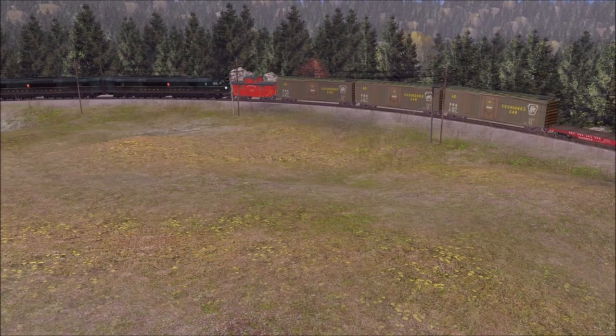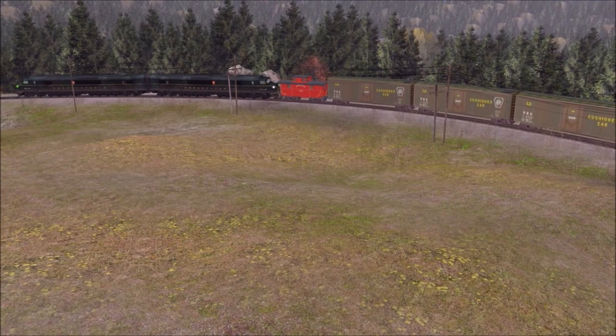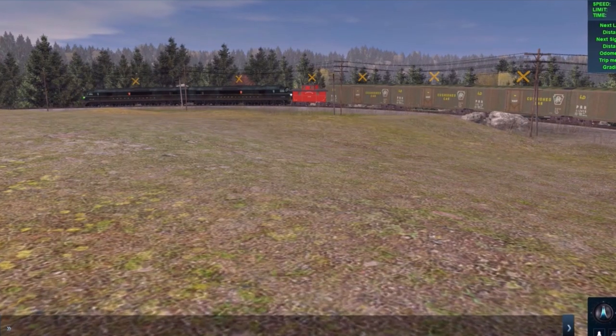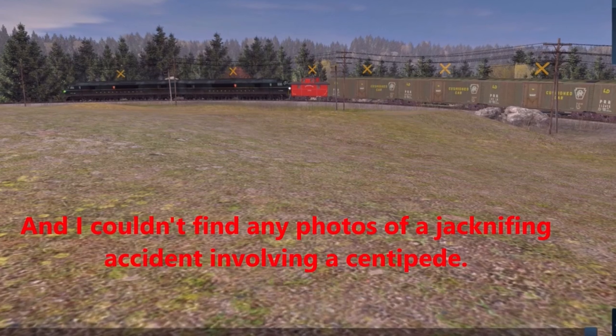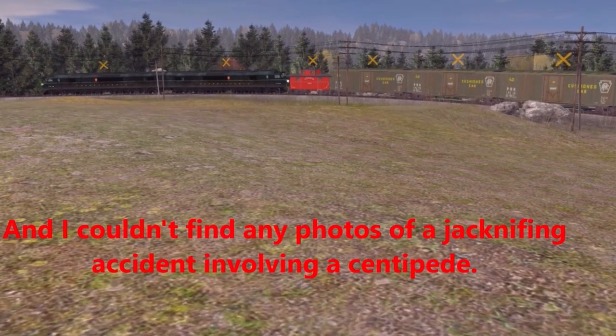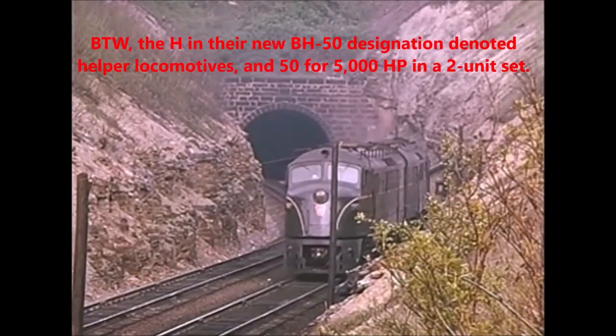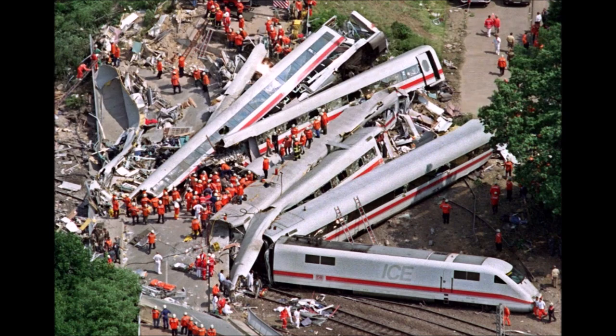The Centipedes exerted so much torque and force on the freight cars they were pushing that when on curves, they were prone to jackknifing into the freight cars and derailing them, and maybe even themselves. The railroad even reduced the horsepower in each unit to 2,500 when they were derated to freight service, but it didn't automatically mean the jackknifing would go away.